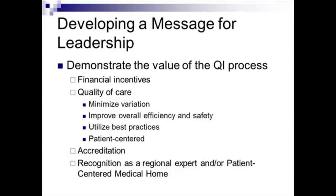Other considerations might be whether the QI process may facilitate accreditation goals and/or regional or community-wide recognition as a leader of high-quality care. Recognition as a patient-centered medical home and/or regional expert has the potential to lessen the burden to families seeking high-quality care in surrounding communities. Regionalized systems of care involve modeling processes for the delivery of high quality of care and the sharing of education and knowledge and minimizing cost.